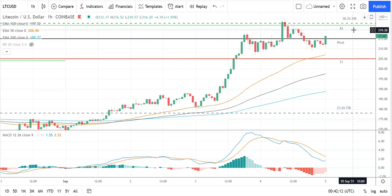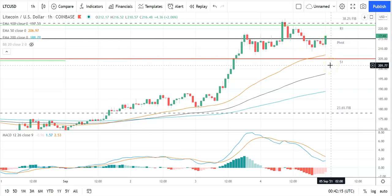Second major resistance level sits at 232. Fall back through the pivot will bring the first major support level 205 into play. Barring an extended sell-off on the day, Litecoin should avoid sub 200s. Second major support level sits at 199.